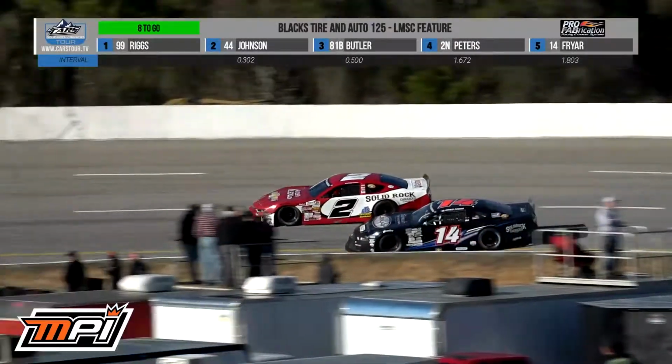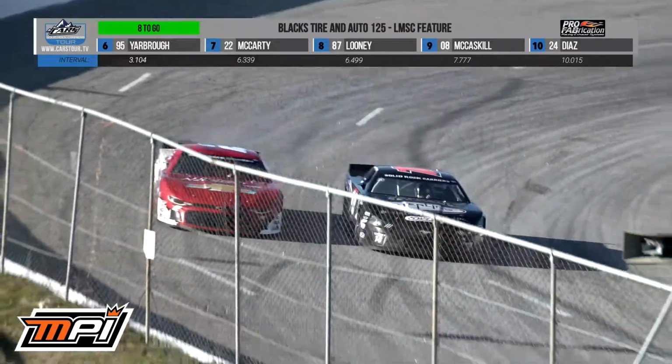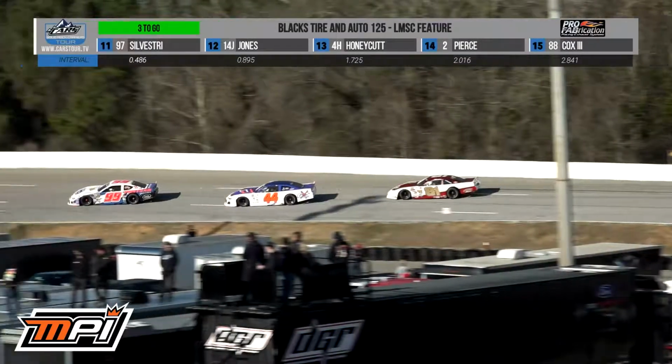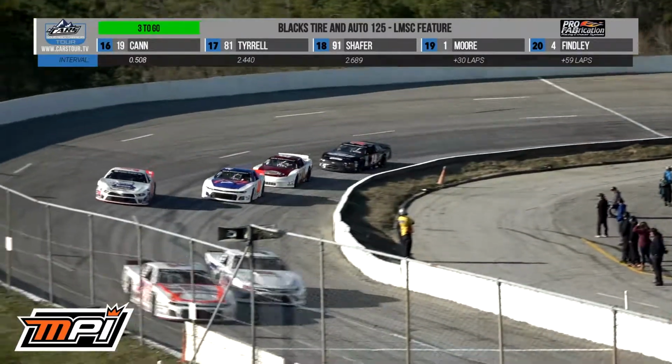Where did he come from? He's trying to steal 4th now from Peters inside of 10 laps to go. Hey, Jared Fryer won the championship last year for a reason. It's consistency. It's knowing when to be there. They're catching lap traffic very, very quick. Fryer now part of the battle for the top 3.